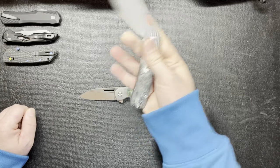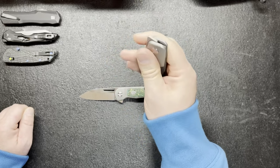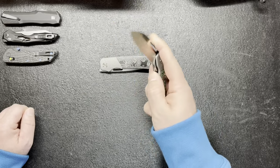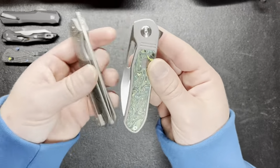But it does still open very well. And again, the thumb hole works very well with both. I think that's one thing I really do like. I really like the thumb holes on both of them. This one is a little bit bigger. Here, let's see. There we go.